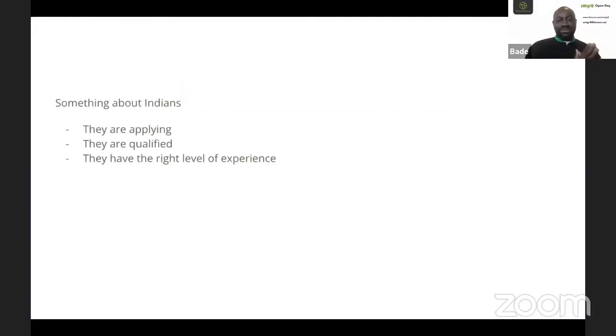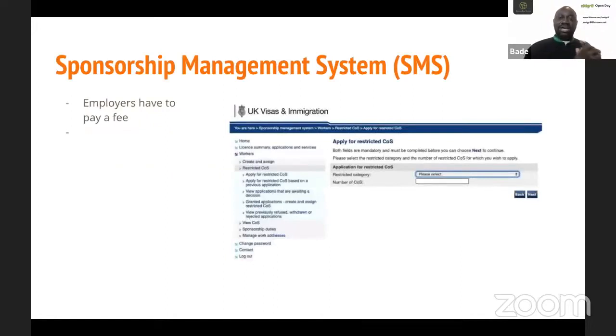Now, if you know those things, then a few things should automatically start occurring to us. One of them is the fact that if I'm definitely this talent that they are looking for, and I'm able to fit into the role that they are looking for, then there's a place for me across the different visa types that we're talking about today.